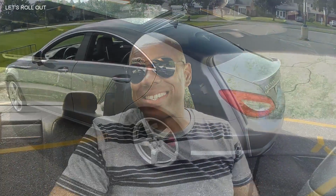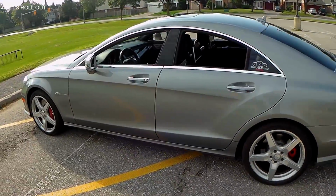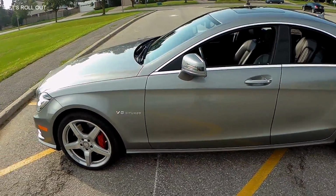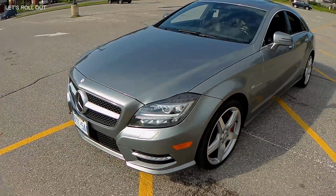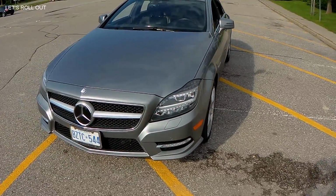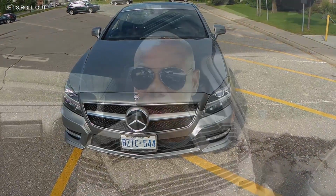See, now we're here in the Mercedes CLS 550. And from the outside, this car is beautiful. The silhouette of a coupe, but yet with 4 doors, it looks fantastic. The aggressive frontal appearance tells the world that this car means business.